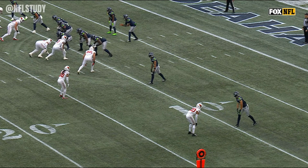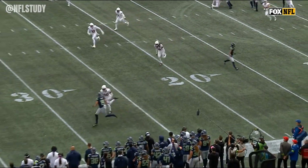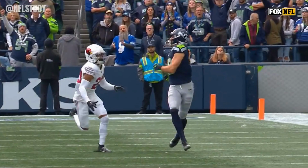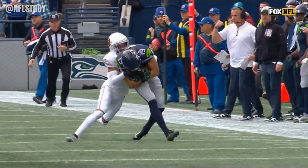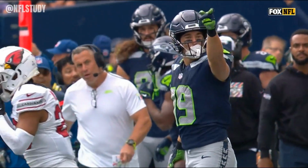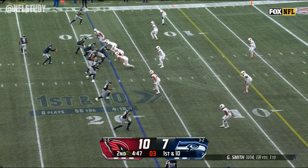They've been raving about Jake Bobo ever since he got into OTAs, and they said this is exactly what he does. He knows how to use the leverage against the corners and the safeties. A big, tall receiver from Duke, not the fastest guy, but he knows how to use his body, and that was a great throw by Geno Smith for the first down.